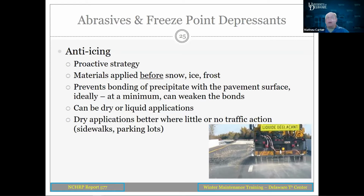Generally speaking, a liquid application is going to be much more efficient and will have a lot less loss, but it can be either. So for example, at the University of Delaware, on the main campus, the facilities group there, in some instances, less and less now, when they're dealing with pedestrian pathways, will just put down dry material because it's fairly constrained and they don't get a lot of loss off of the sidewalk. Nonetheless, it can be either, but most of us are familiar with the liquid.